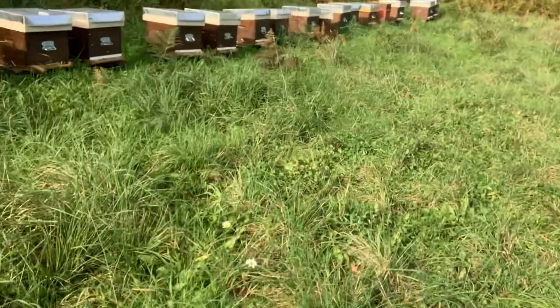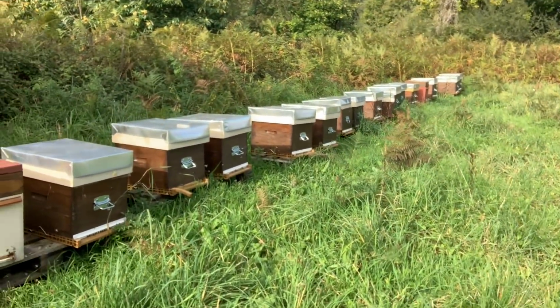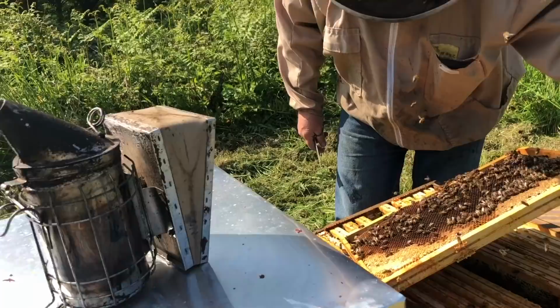Every single colony is looking absolutely fantastic. Look at this. They're all flying really, really well.